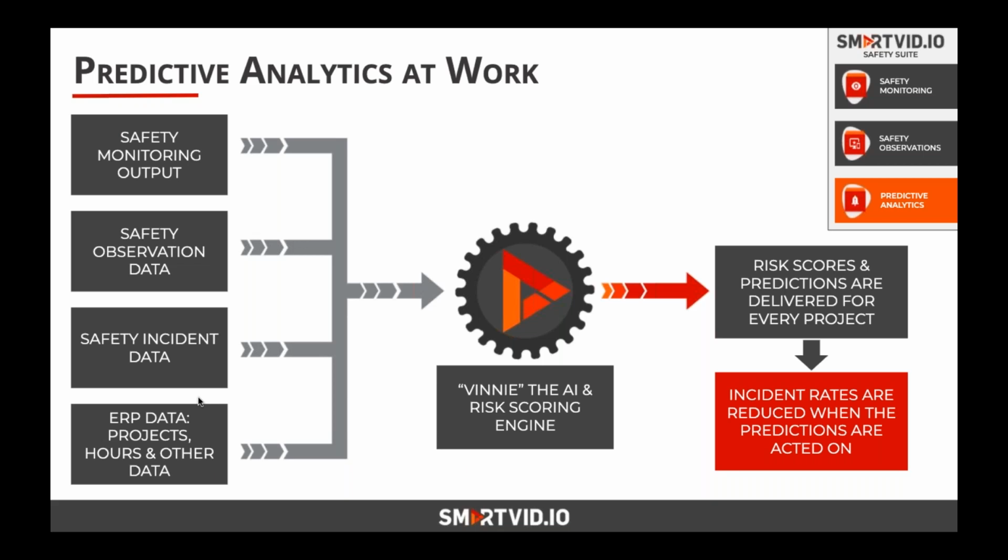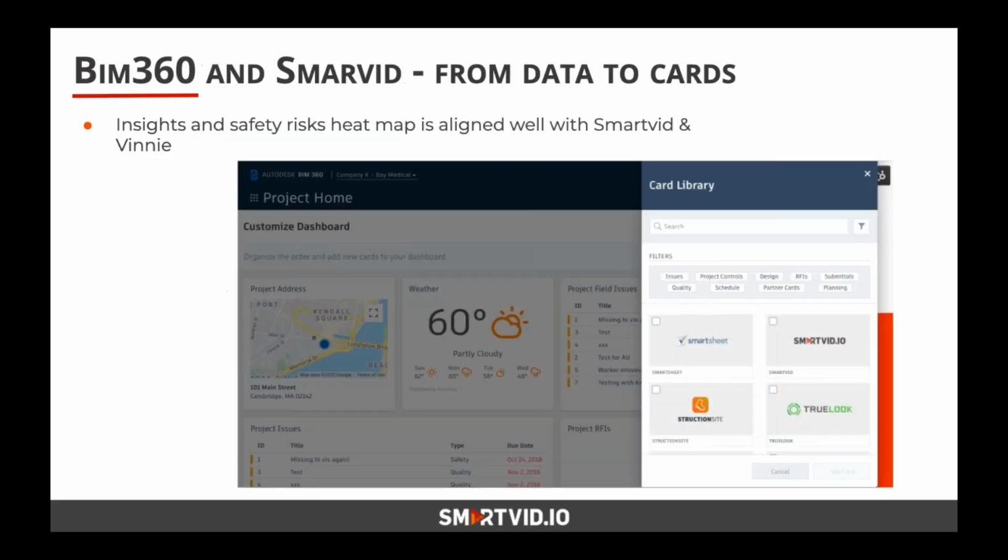Well, it's huge. I mean, thinking about Vinny and thinking about Construction IQ and stuff like that, the data's always been there, right? And so now these tools are able to look at the data and develop meaningful insights for you to be able to make better decisions, which is absolutely the direction that the industry should be heading in and is heading into with the tools that we're talking about. Yeah, it's a great transition to what Autodesk has been doing around this concept of data and cards.